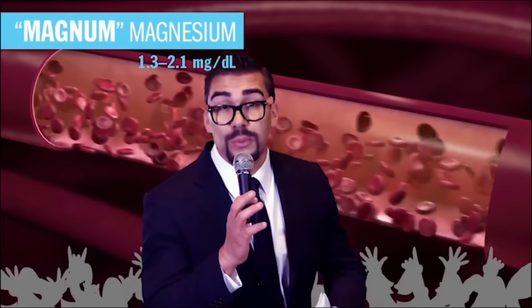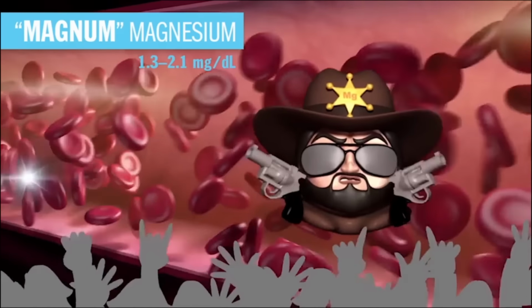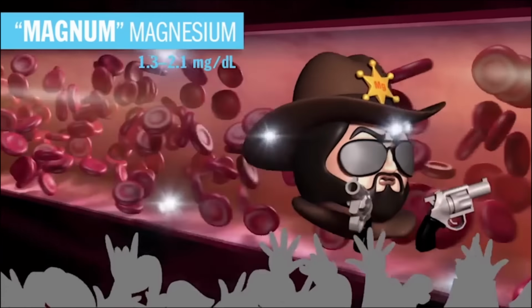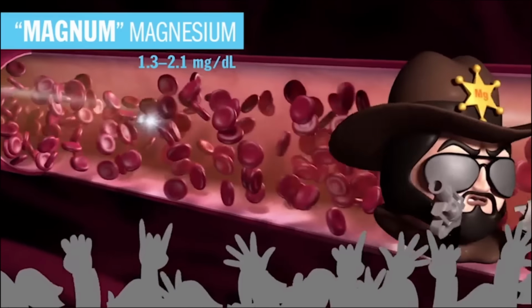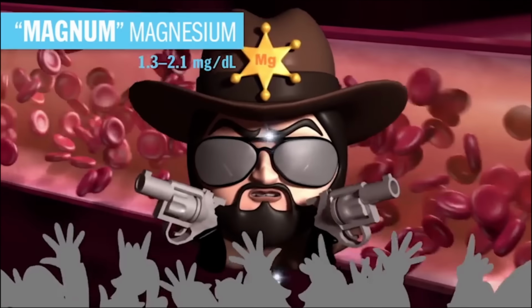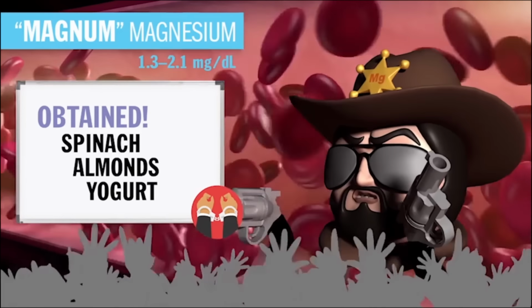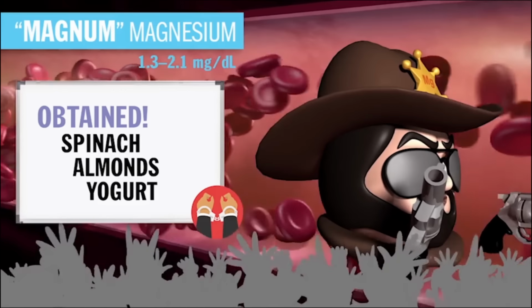Up next is Mr. Law and Order himself, Magnesium, weighing in at 1.3 to 2.1. He's the new sheriff in town, Big Magnesium, here to keep law and order in the muscles of your body. Without Mag, we have complete chaos, complete disorder, so obviously his slogan is, "There's a new sheriff in town. Do you feel lucky, punk? Well, do ya?" Obtained through the diet via spinach, almonds, and yogurt, absorbed in the small intestine and excreted by the kidneys once again.